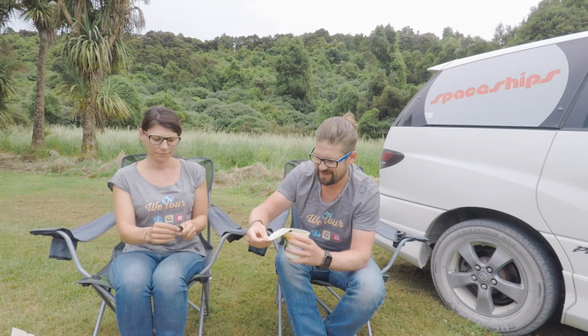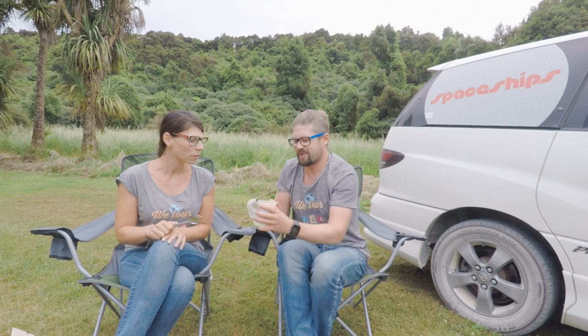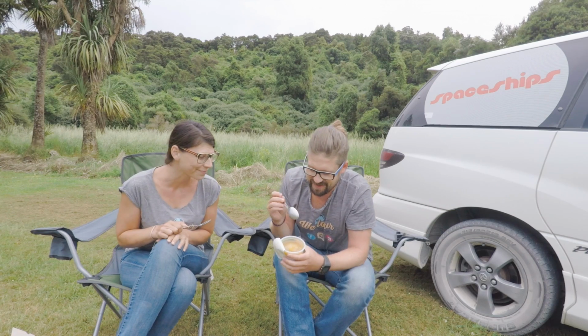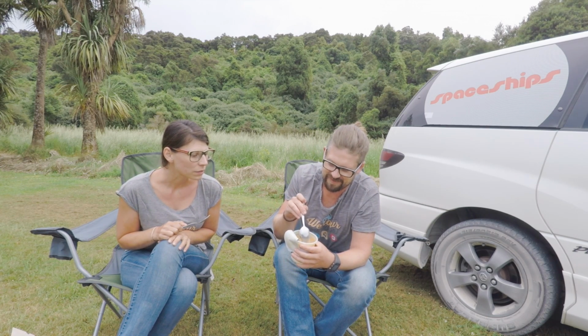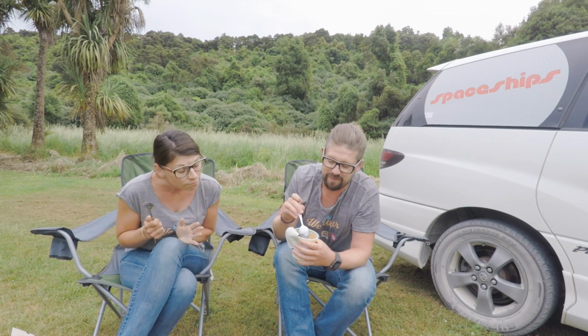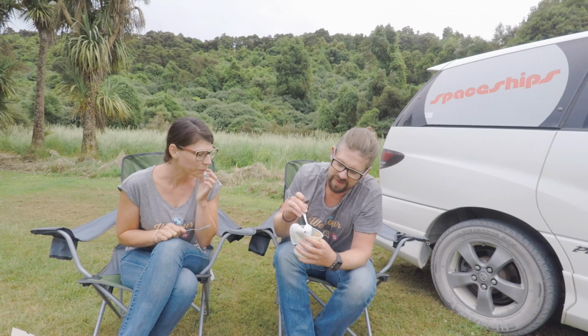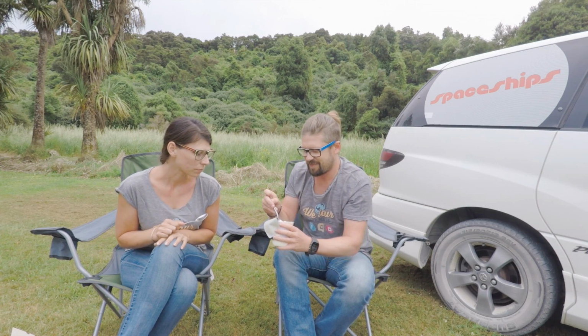Hear that sound? And all you need is a spoon. Or better, two. On top you got this feijoa mousse, almost like apple mousse. And down there you got this super creamy Greek yogurt. So let's try this one.